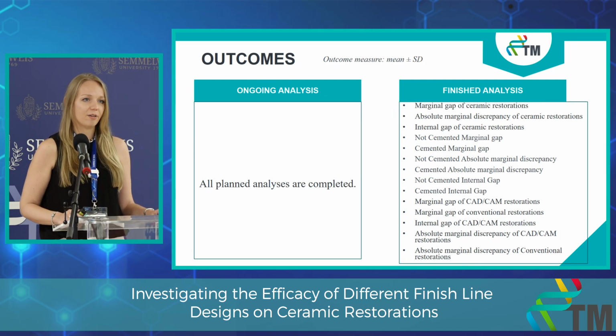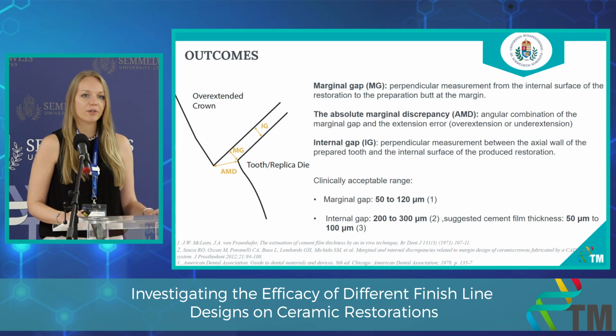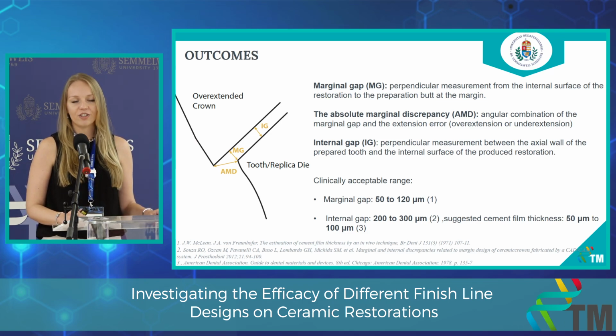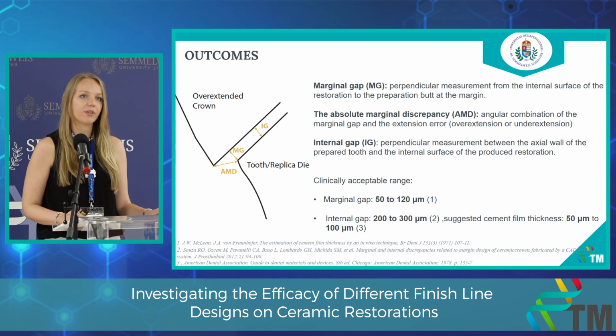All of our analyses are completed, but due to the lack of time, I will just present a few of them. So we have 3 main outcomes. The first one is the marginal gap, which is the perpendicular measurement from the internal surface of the restoration to the preparation butt at the margin. The absolute marginal discrepancy, which is the angular combination of the marginal gap and the extension error. And the internal gap, which is the perpendicular measurement between the axial wall of the prepared tooth and the inner surface of the produced restoration.